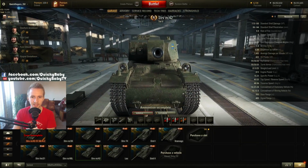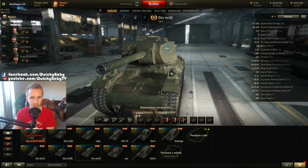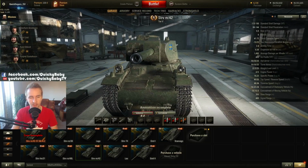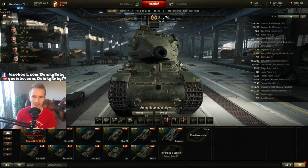Also, one nice thing about this tank is this big meaty old turret gets 350 meters view range, so you should start to be able to spot your opponents, but it's still definitely recommended to take binoculars on this vehicle. So goodbye tier 5, let's see what happens at tier 6, and what the hell?